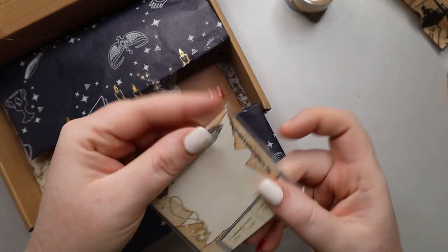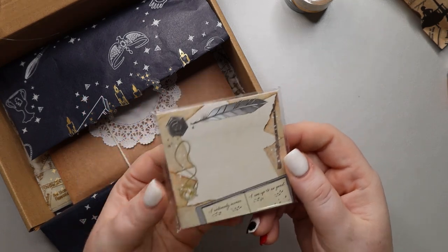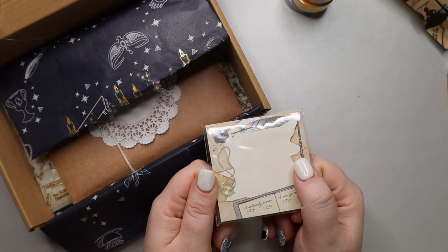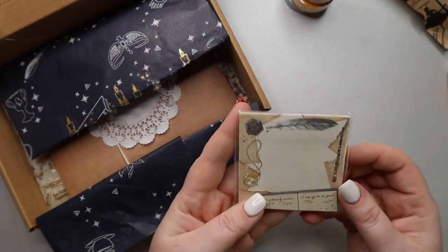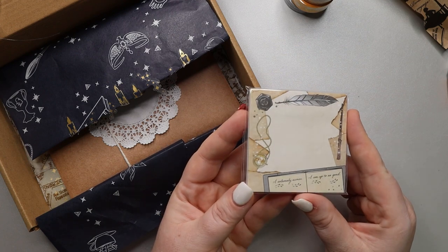This is my new sticky notes. They are amazing. They go with my washi, of course, and I just adore them. Like, I'm normally not really huge on post-it notes. I mean, they're very functional for me, but I don't really go out for a lot of decorative ones, and these ones are just amazing.